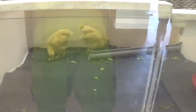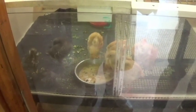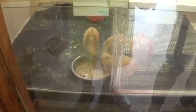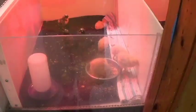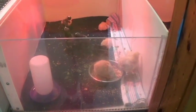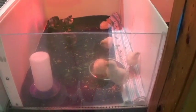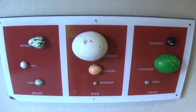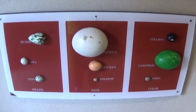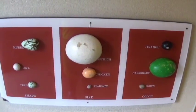Alright, there's some babies here that are growing up really fast. Great. We got more babies here just eating, so they can grow up fast. And there's the rest of the babies, just walking around and eating. Good job, guys. Alright, now these here are the eggs of every bird's shape, size, and color. There's a lot of them out there.